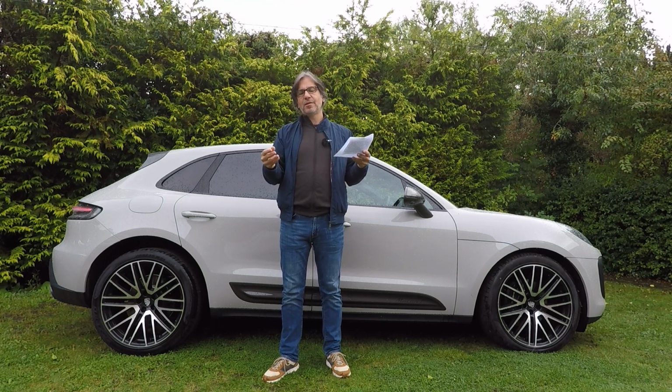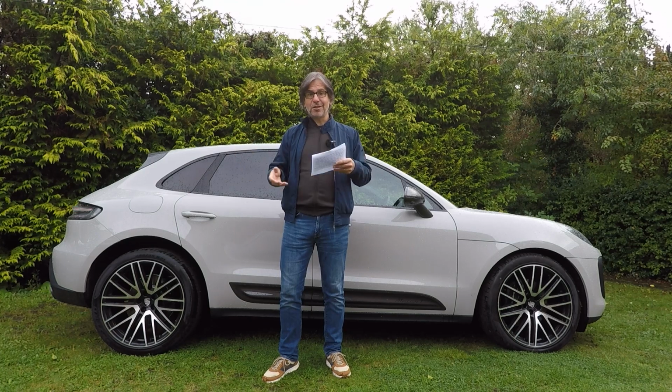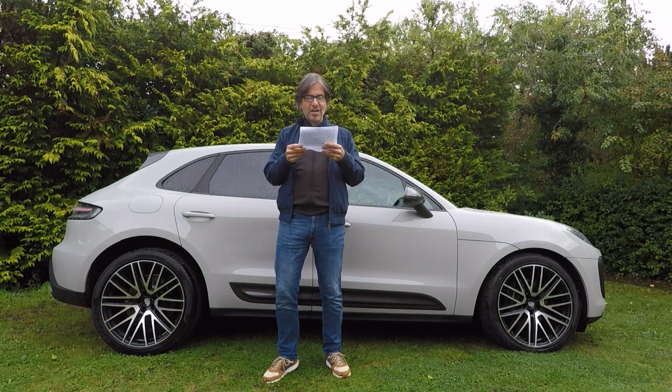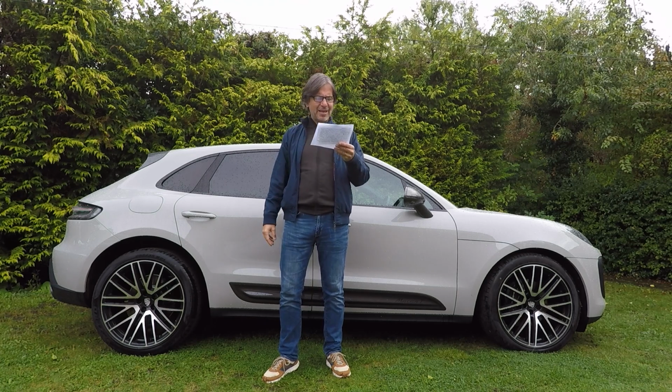If you want similar levels to the Golf GTI performance in normal driving conditions, i.e. in gear acceleration, then you'll really be wanting to buy the Macan S, which has got a twin-turbo V6 engine producing 380 horsepower and is only £1,400 more. We'll talk about that later for sure.